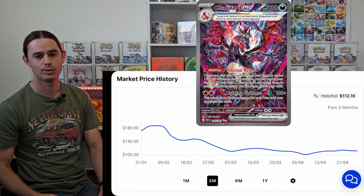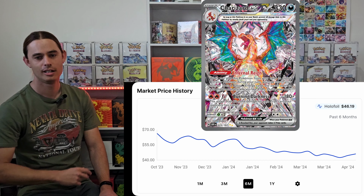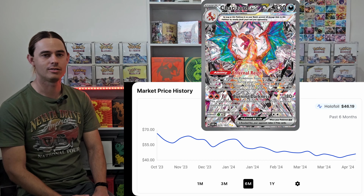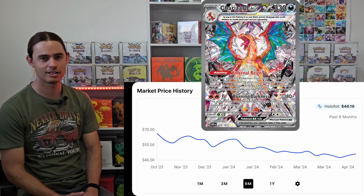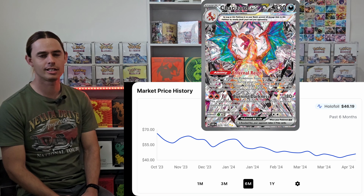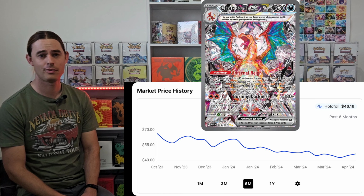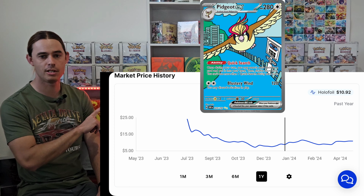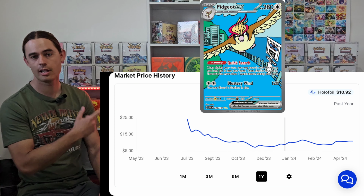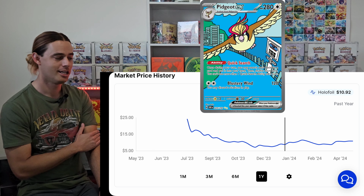Another one that's happened, of course, is the card in question I was just talking about, which is Obsidian Flames Charizard. What's that gone from? That thing's really dipped, hasn't it? Over the year, it came out of the gate so hot, and now it's just drastically dipped. What is it, a $40, $50 card now? Another one for Obsidian Flames I want to touch on really quickly is the Pidgeot EX. And same thing, over the last 12 months that I've shown this one, it's gone from $25 to $11.